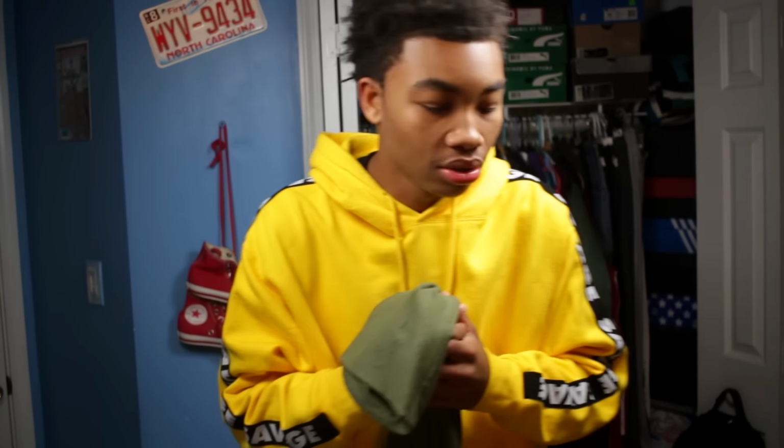Now as far as sizing, I will say that I picked this one up in a large, just like I say in every single clothing video. My real size is really supposed to be a medium, but with shirts fit like mediums, and I just like a bigger fit on shirts, so I always go up and I always grab a large. And I will say that this shirt right here in a large fits me perfectly.